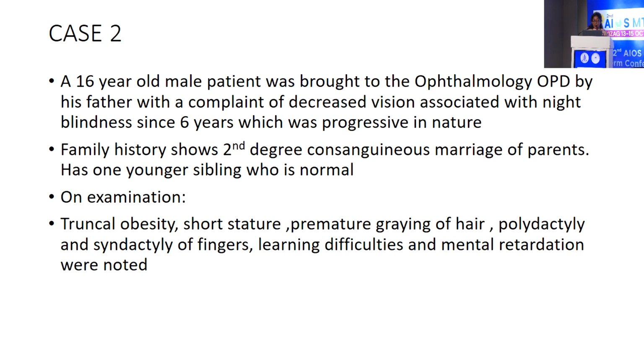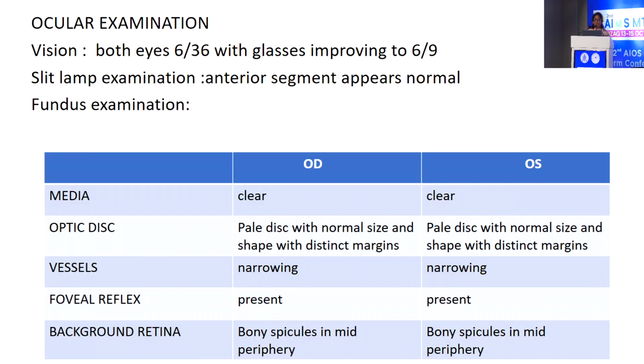On examination, the child presented with truncal obesity, short stature, premature graying of hair, polydactyly and syndactyly of the fingers, and there are learning difficulties and mental retardation. Ocular examination, vision in both eyes is 6/36 unaided with glasses improving to 6/9.